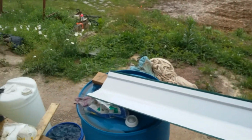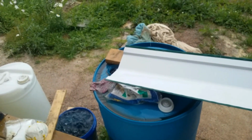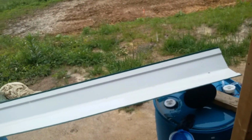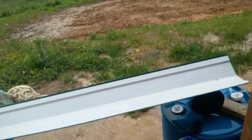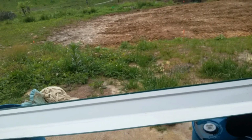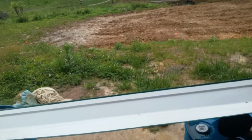Okay? And it's filling the barrel. Yeah. So I didn't get the one behind the cabin set up for this particular rain. I'll have to do it later. There's going to be a break between this rain and the next system.